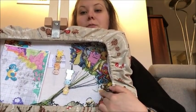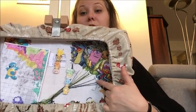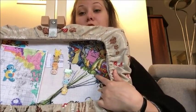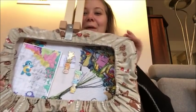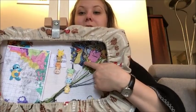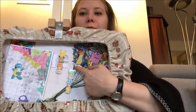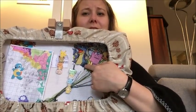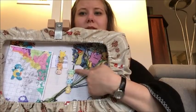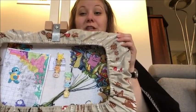And this is Hitmonlee, and he will go super fast. Here you can see Tangela is starting to show up. He will go super slow. This is the ear or horn of Mr. Mime. My husband said she has 2 horns. I say it's 2 ears. So I don't know how she will go.